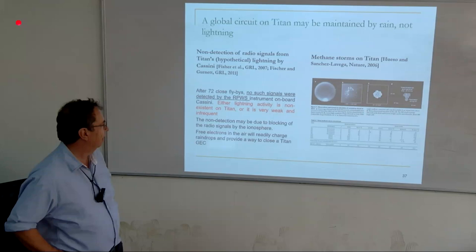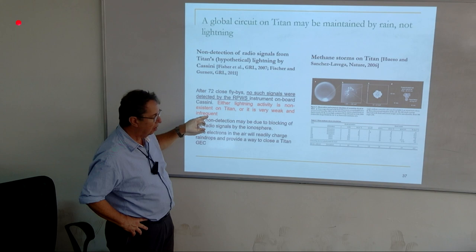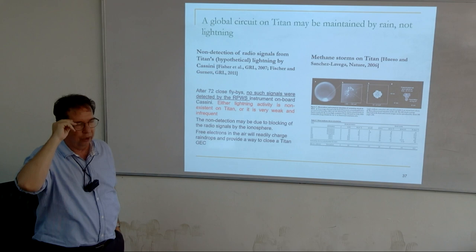72 orbits. Close flybys. So either lightning activity is non-existent or very, very infrequent and weak. Like Venus. On Venus, it may be that actually meteors were responsible for the signals we saw, and on Titan we saw nothing.